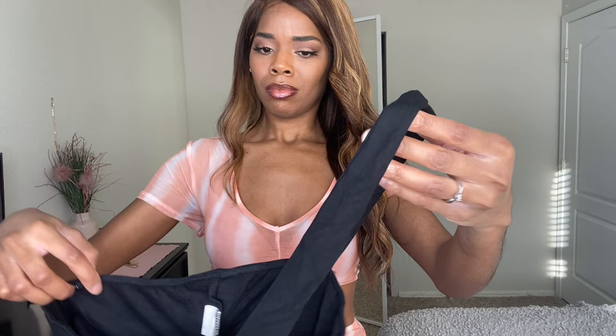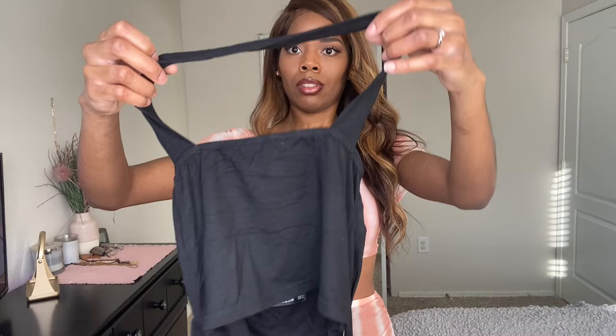Okay, yeah, I'm not going to be trying on these shirts because they are very wet, and I don't know why. I'm very nervous to put it on. I'll just show you what it looks like. It's like a little halter top, and it has the strings.